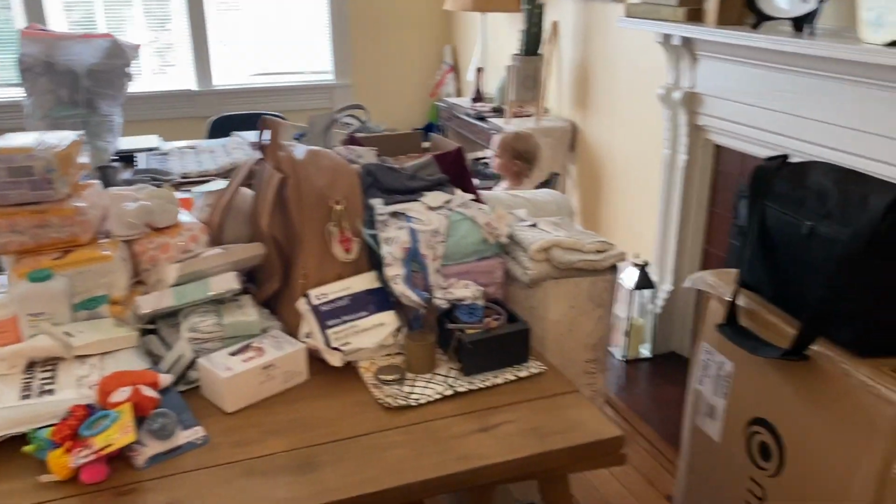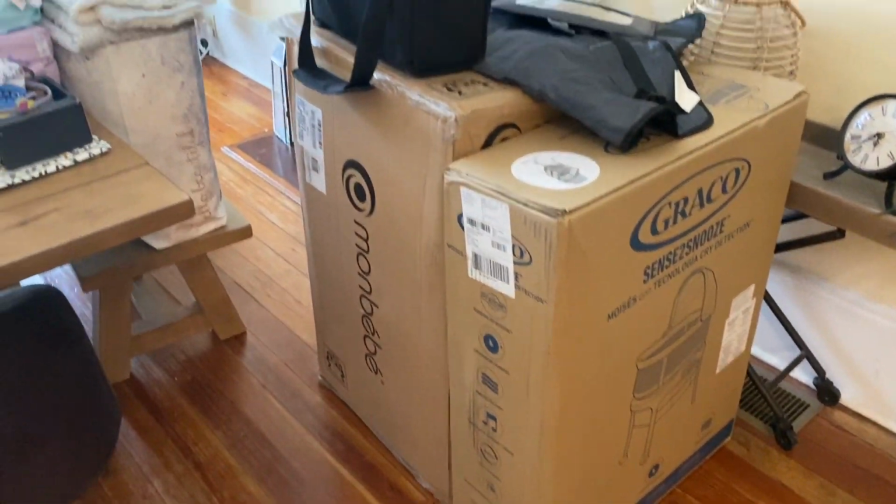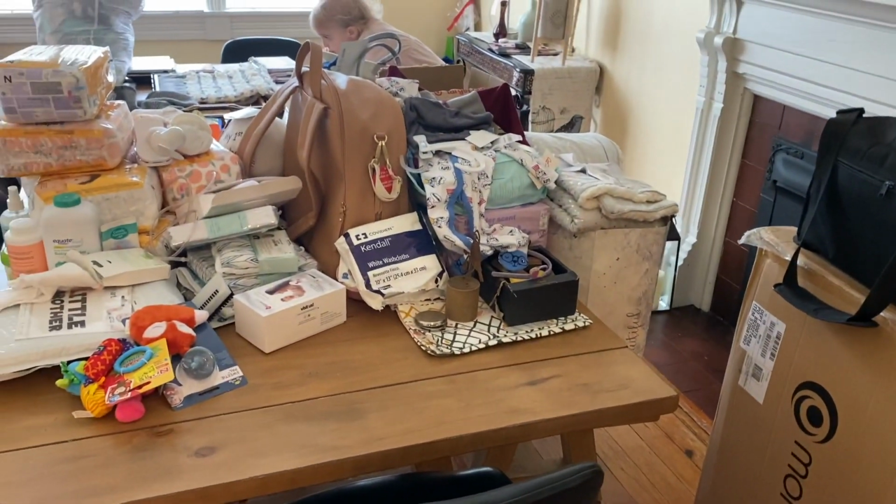So this looks like a whole lot of stuff. It probably is. This is the things we have to put together, and then some things that I've collected. This back here is some garage sale.